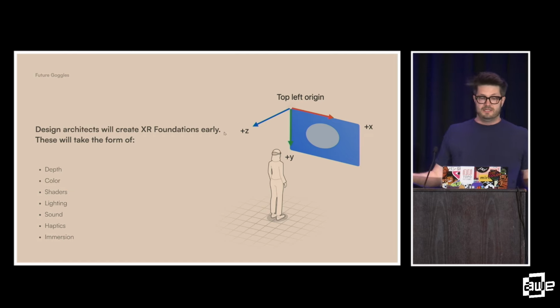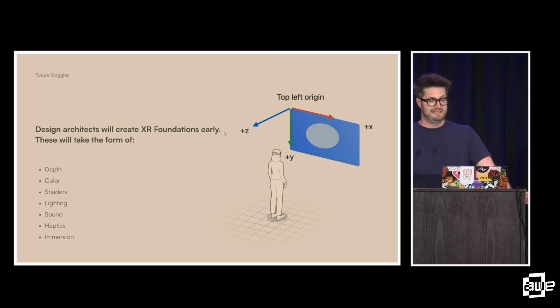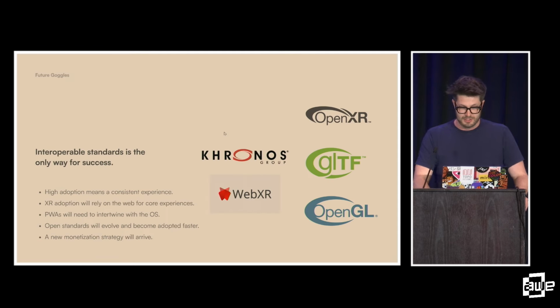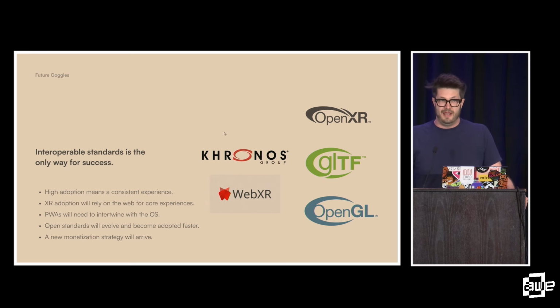And as design architects, we will have to create firm foundations in depth, color, shaders, light, sound, haptics, and immersion. And all of these things are going to be incredibly in depth. But the way we work with AI to tailor these to people's experiences will basically determine the products which we launch. And I think in order to get there, we need to adopt interoperable standards. And I think that's the only way forward to actually creating a successful product in XR.